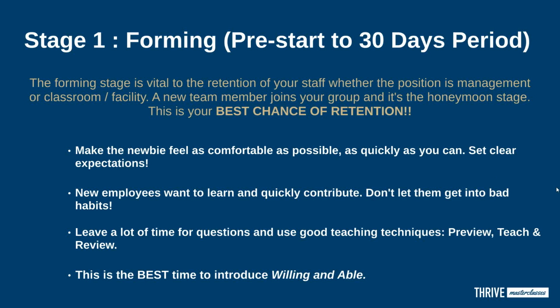So we want to make sure the new person feels as comfortable as possible as quickly as you can. So we're setting really clear expectations. Here's where we park. Here's what we wear. Here's what we do for lunch. Here's how you sign in and out. New employees want to learn and quickly contribute. So don't let them get into the bad habits. So all those little things really matter right now. And then leaving them a lot of time for questions and using good teaching techniques.